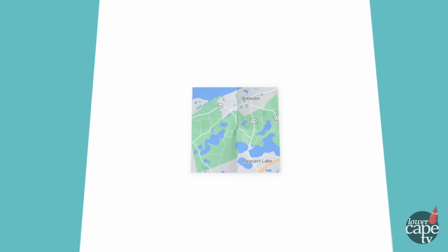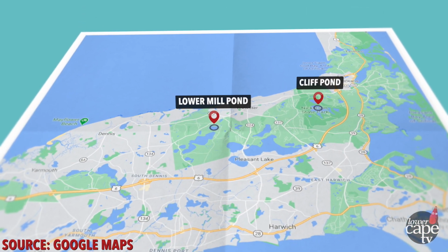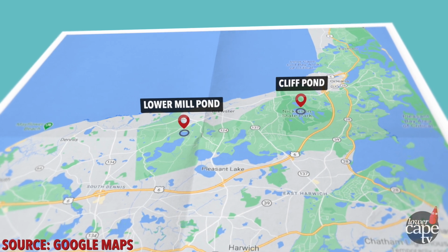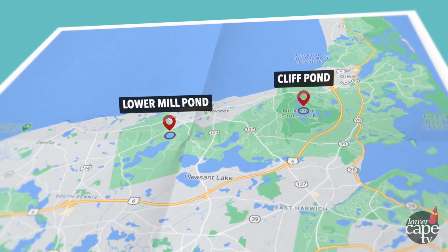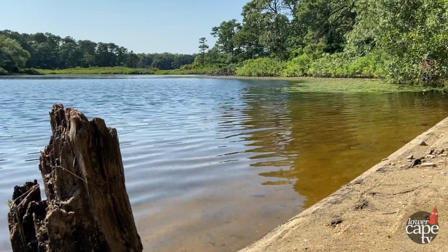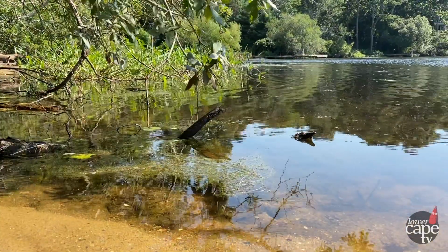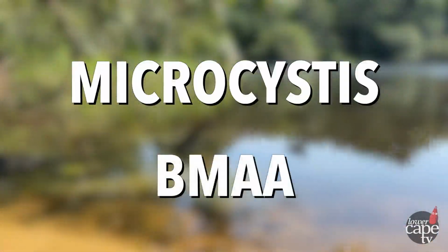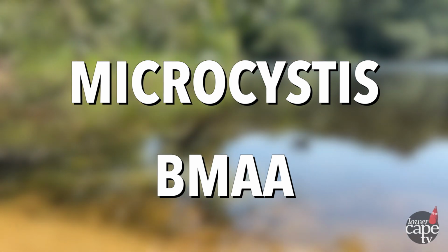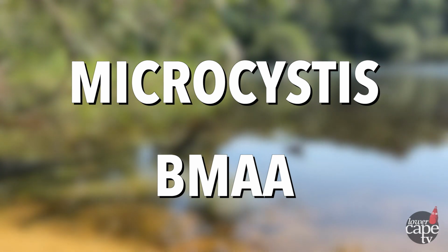Between June and August 2019, citizen scientists from the Brewster Ponds Coalition tested Lower Mill and Cliff Pond in Brewster, and early results from that study confirmed the presence of airborne cyanobacterial toxins at both locations. Volunteers successfully detected aerosolized toxins and quantified toxin concentrations during testing for two different variants, microcystis and BMAA. The study shows similar microcystis aerosol levels in both ponds peaking in July, compared to variable BMAA patterns.